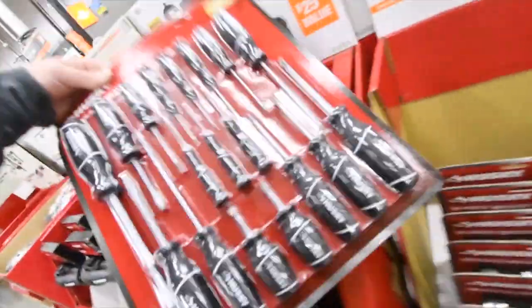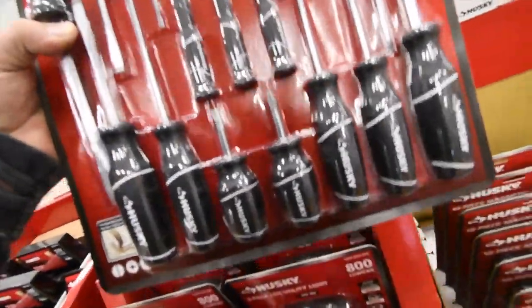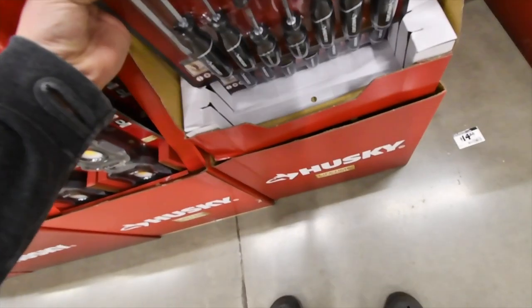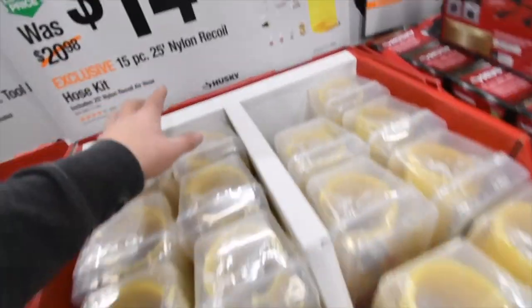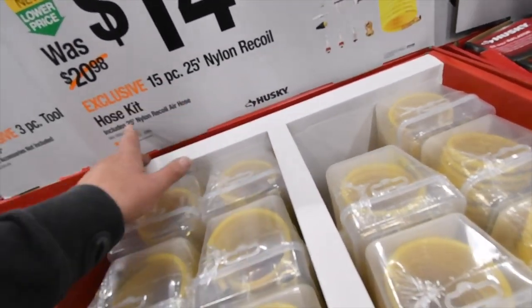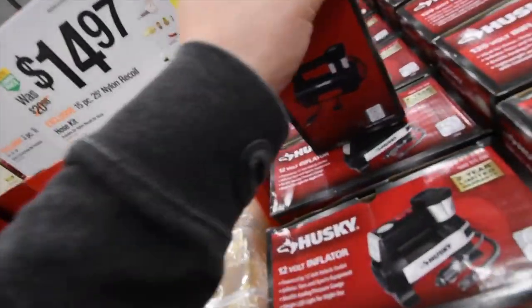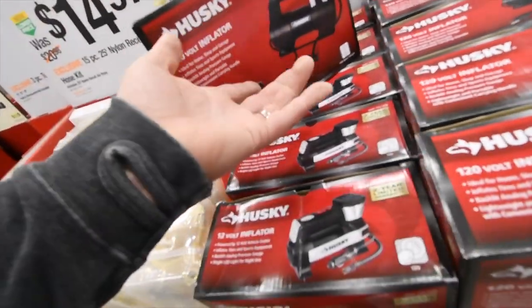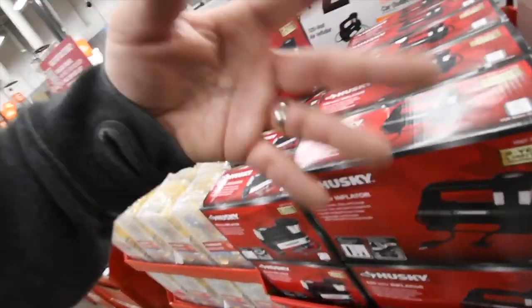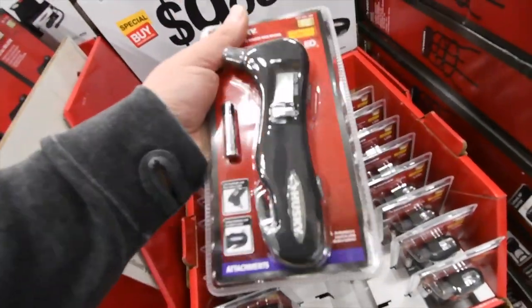Hey, when it comes to Husky, you guys, I actually like their hand tools. I have no problem with Husky hand tools or sockets. Husky is actually my main brand I get for hand tools. $14.97 for the 15-piece 25-foot nylon recoil hose kit, which I have. I use it once in a while, but most of my tools are battery operated, so I really don't need the compressor. Got the 120 volt tire inflator. Just get Ryobi or Makita or get something battery operated. $9.88 for their 5-in-1 digital tire gauge multi-tool.